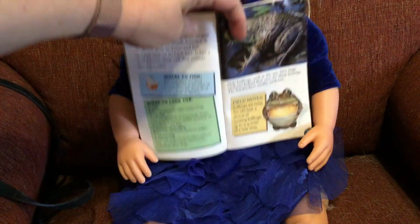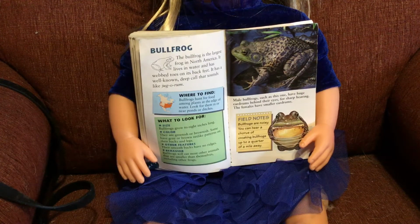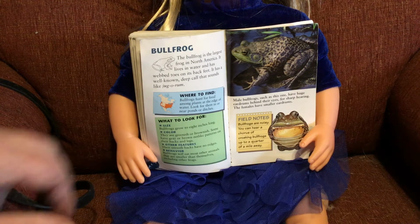The bullfrog. The bullfrog is the largest frog in North America. It lives in water and has webbed toes on its back feet. It has a well-known deep call that sounds like jug-a-rum. Okay. Bullfrogs, and we have bullfrogs around here. Bullfrogs hunt for food among plants at the edge of water. Look for them near ponds or ditches.